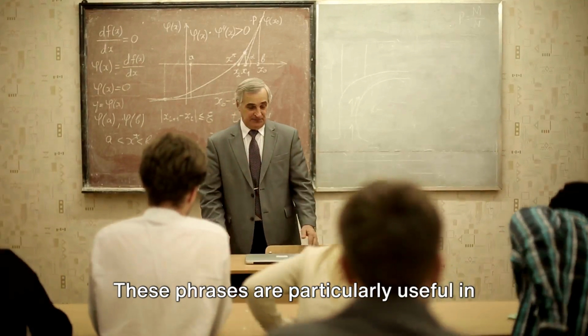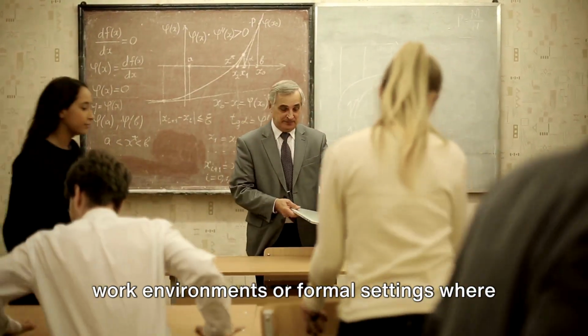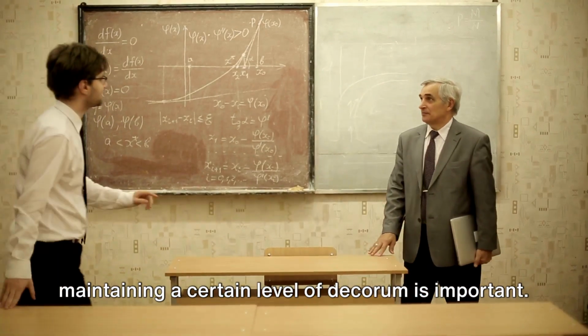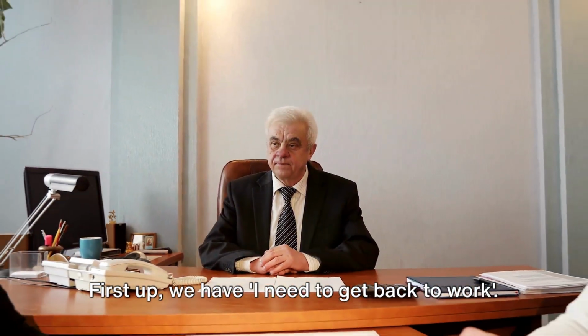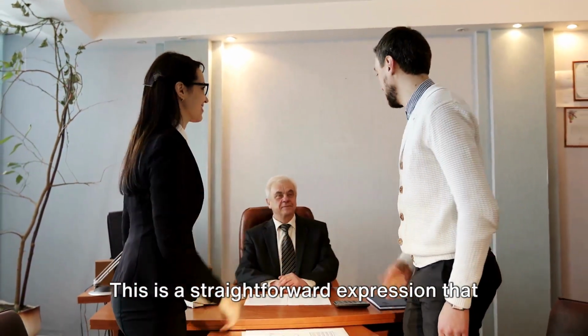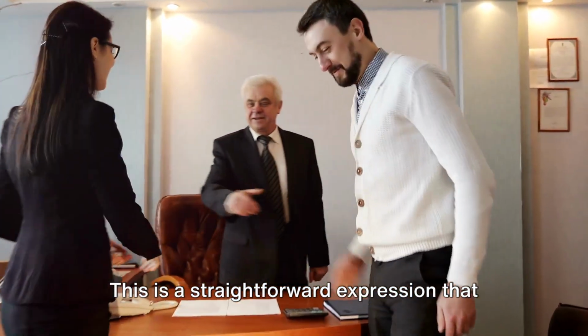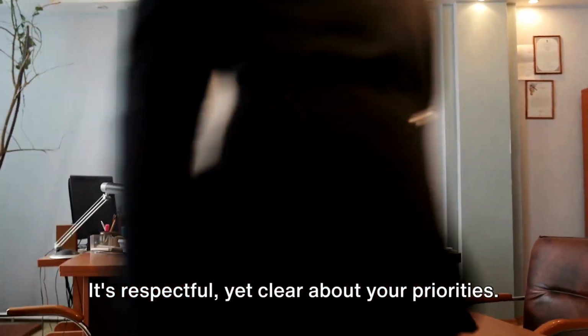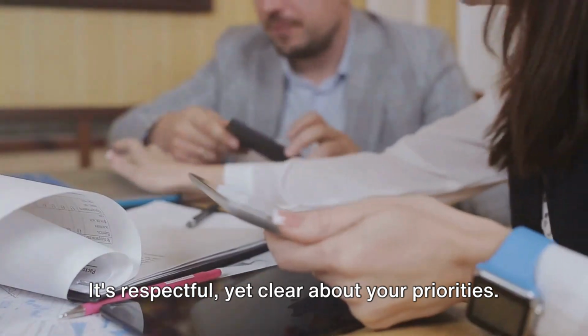These phrases are particularly useful in work environments or formal settings where maintaining a certain level of decorum is important. First up, we have "I need to get back to work." This is a straightforward expression that signals your need to refocus on your tasks. It's respectful yet clear about your priorities.